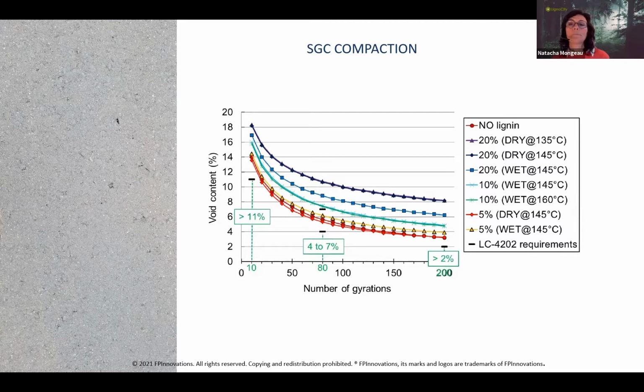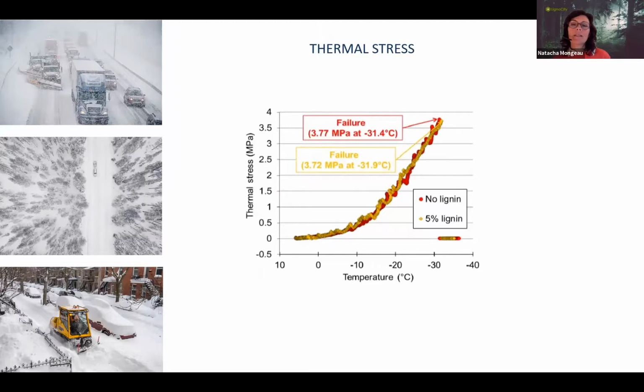The performance at low temperature is not affected negatively for mixes with low lignin contents. Though these results were obtained only on one repetition of the tests for each mix, and they should be confirmed with additional tests which are being conducted as we speak.